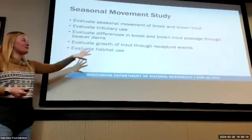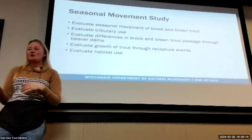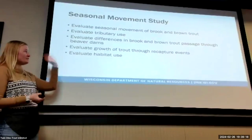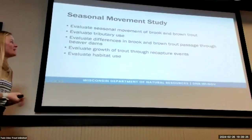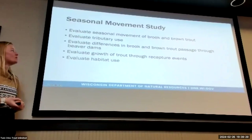So we're getting a lot of data out of these studies, able to evaluate seasonal movement of brown trout and brook trout, evaluate tributary use of Cady Creek from fish coming from the Ogallala River, and trout passage through beaver dams, which is going to be pretty interesting as well.